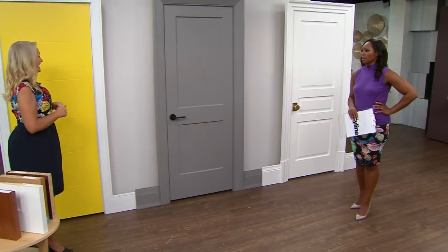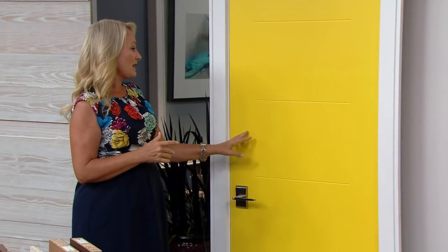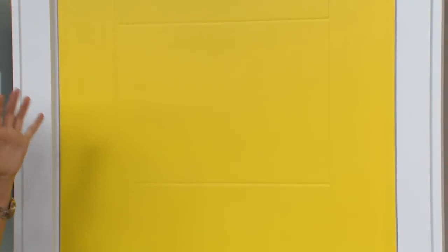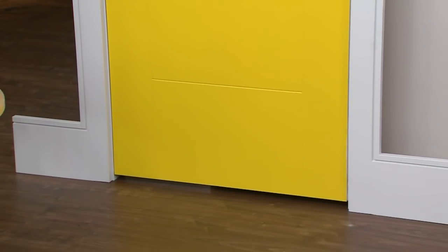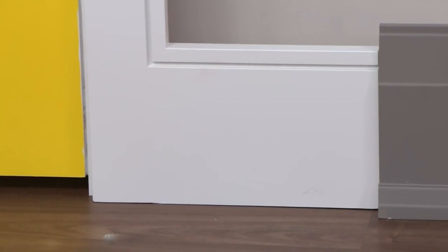Okay, lovely. And our last happy door. Isn't it great? It's so happy. This is obviously our modern door. So we've done this. It's got a little bit of detail, again, because a flat slab often can be just a little boring. So this color is not boring. We've matched it with this beautiful casing that has that same little detail and even mitered it down at the corner, and a very clean, simple lever.